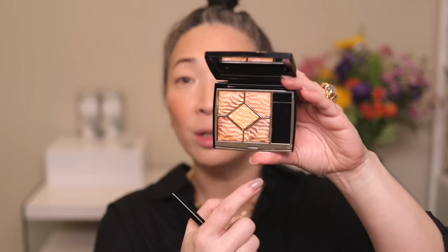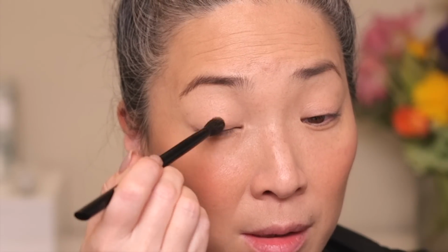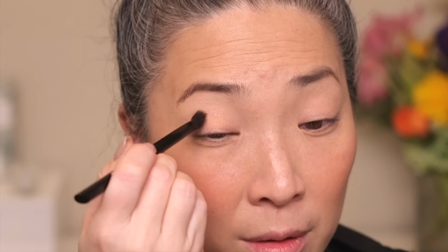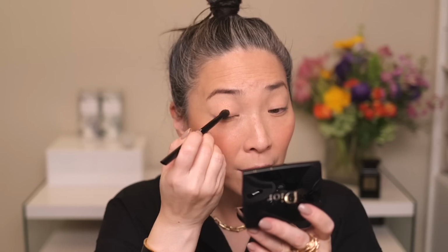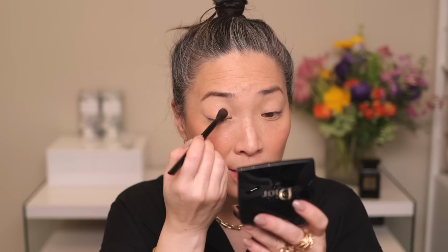I'm gonna start with one in the Mirage palette, and I'm gonna go for this shade right up here. Got my Yano brush number 8, and I'm gonna put this all over the center of my lid here. Very subtle, and the color that I'm seeing, at least underneath these lights, is definitely that orange sherbet color. I see a little bit of the pinky peach reflect to it, very subtle though.